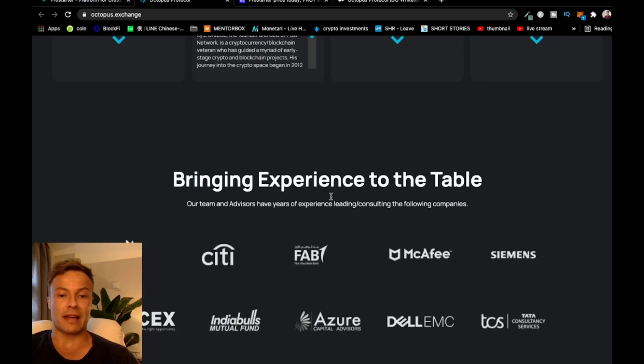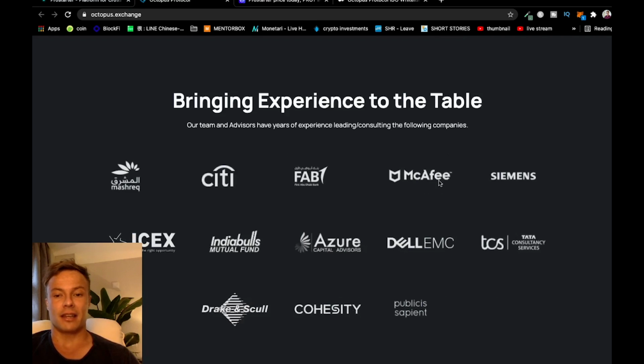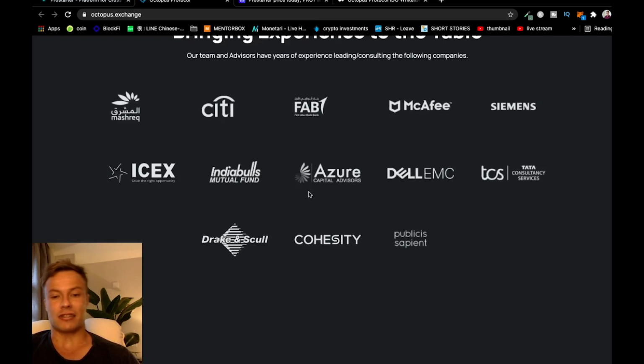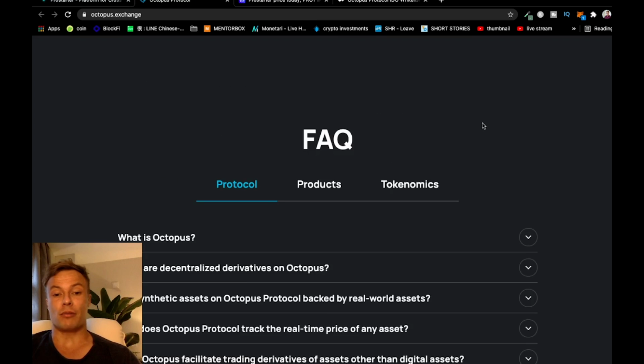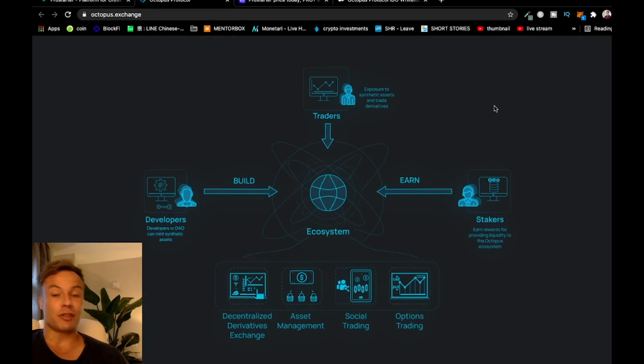Also, if you look at the back, we've got a lot of advisors and teams working alongside Citibank, McAfee, Siemens, etc. So you've probably heard of a number of these different ones here, and they also have significant amounts of investors and partners already, which means they've got the cash to be able to draw out their roadmap and make real progress. Okay, so obviously once we've got a really solid team in place, we've got a really solid project, it does mean that when we have new token launches that they're super competitive, and the best way to get on board with that is to go back over to Prostarter.